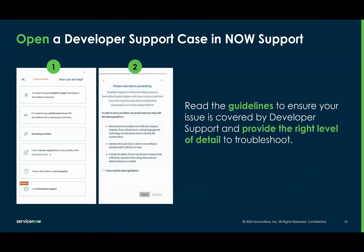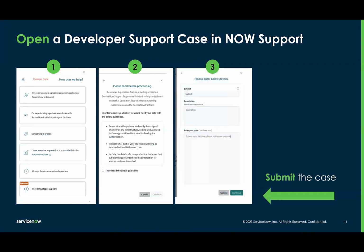Once you hit that button, you're going to see a box pop up that will provide you with some guidelines and some instructions for what we would like to see in the case notes. Read the guidelines to make sure that what you have is covered by dev support and that you are providing us the right level of detail so that we can help you troubleshoot. Finally, you will just fill out the form, provide us with the steps to reproduce, the 200 lines of code, et cetera, and hit submit.